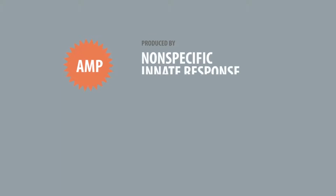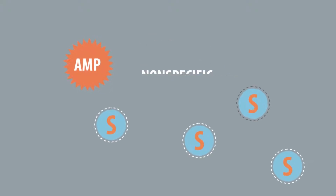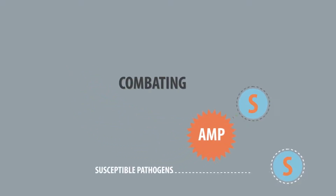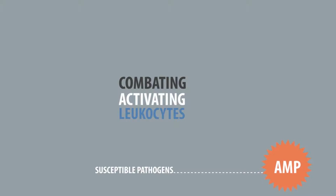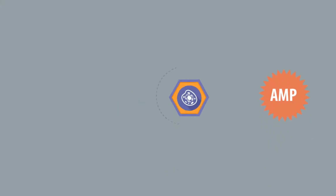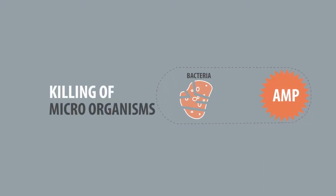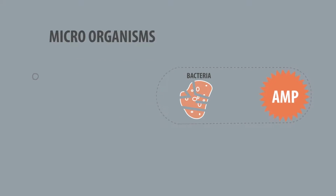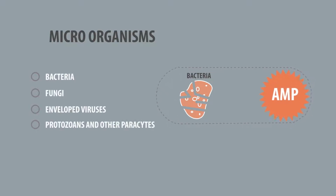Additionally, AMPs are usually produced by a non-specific innate immune response and play a critical role by directly combating susceptible pathogens and by recruiting and activating leukocytes at sites of infection. These antimicrobial peptides are involved in the inhibition of cell growth and in the killing of several microorganisms, such as bacteria, fungi, enveloped viruses, protozoans, and other parasites.